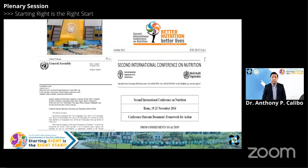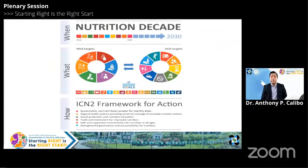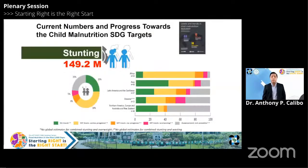The United Nations General Assembly has also declared in 2016 that this will become now the United Nations Decade of Action on Nutrition. And in 2014, the second International Conference on Nutrition was held in Rome, gathering experts, global movers, including representations from member states who address malnutrition. All of these things altogether provide global directions and at the same time, the development agenda to address malnutrition across the life stages. Current numbers in progress in childhood malnutrition.